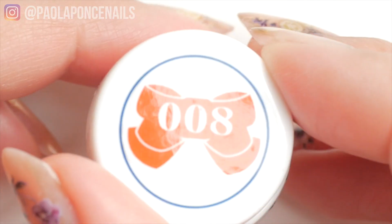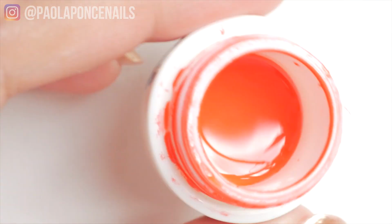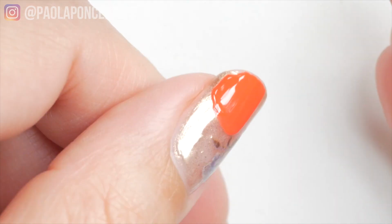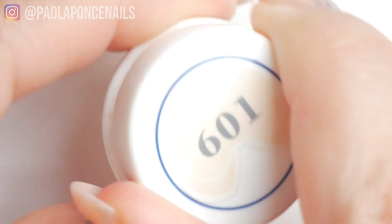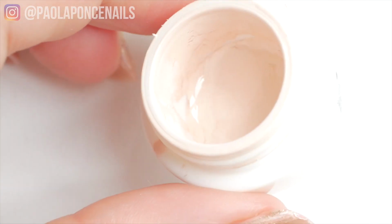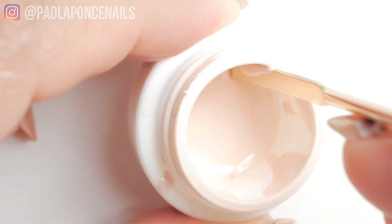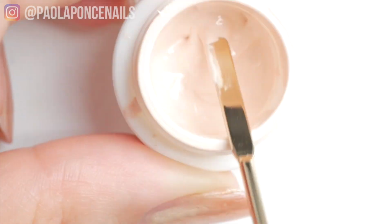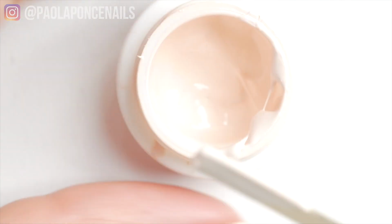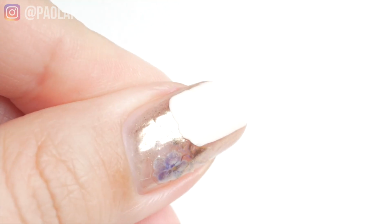Favorite number 2. Okay, if you want that red orange, number 008 is Leaf Gel's version. I really like it and it is a client favorite, of course. Favorite number 3, number 601, must have this one. This is not your pale pink with white. This is your soft, warm, pale pink with an ivory white undertone. This one and KO8 are probably the 2 Leaf Gel colors I can almost see the bottom of my pot too.